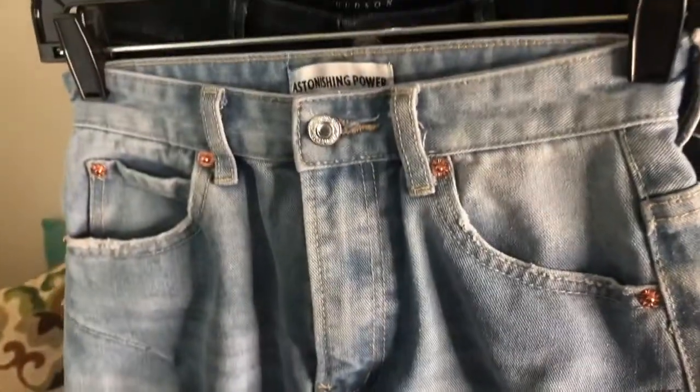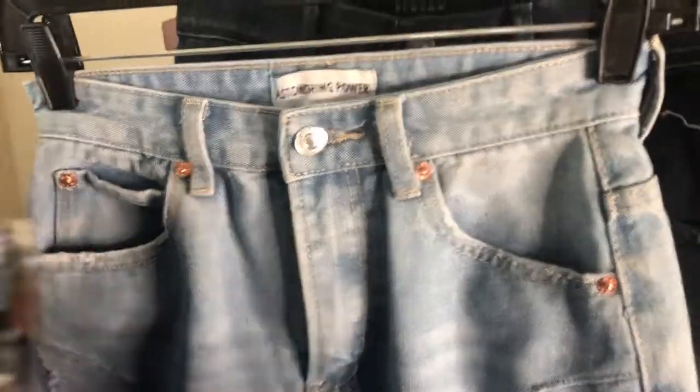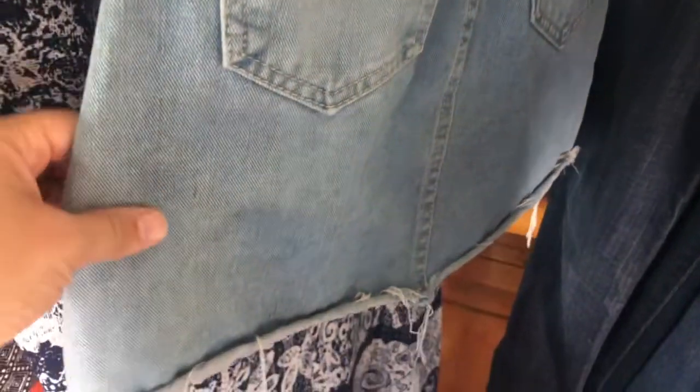And this next one is Astonishing Powers, the brand. I think I actually like this one even better because it's got this cool little crossover thing happening here in the front. I love that look. And this one I couldn't really find a size on, so I just put extra small in the listing, but it's about the same size as this Forever 21. And yeah, $20 on both of those.